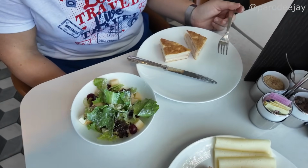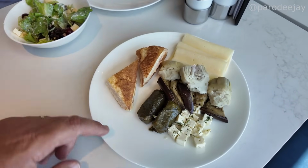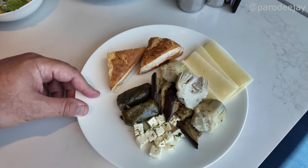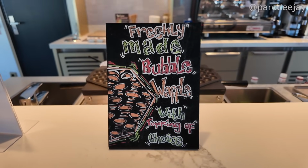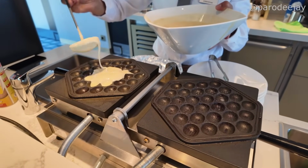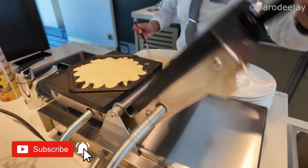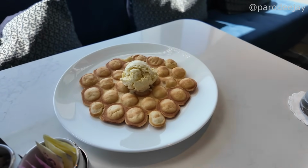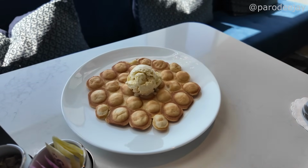Well, they had little Monte Cristo sandwiches, and he went to Saladville. I got a lot of marinated vegetables. I love these little grape leaf wrapped surprises. Cheese, artichoke hearts, eggplants. But we are here for freshly made Bubble Waffles. So it takes about 4 minutes per Bubble Waffle. Dee has chosen to have hers topped with vanilla ice cream, because obviously you can pick any of their flavors of ice cream. They had a whole bunch of sauces and syrups you could pick from.